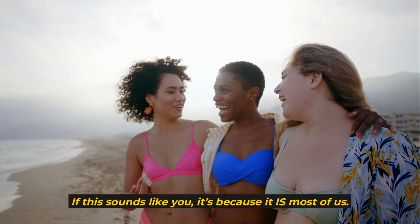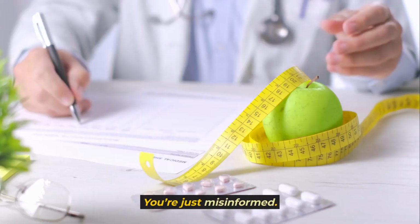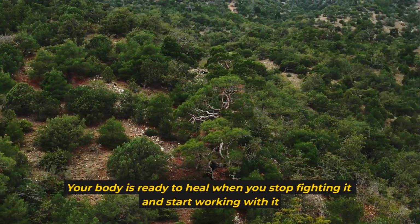If this sounds like you, it's because it is most of us. You're not lazy. You're not broken. You're just misinformed. Your body is ready to heal when you stop fighting it and start working with it.